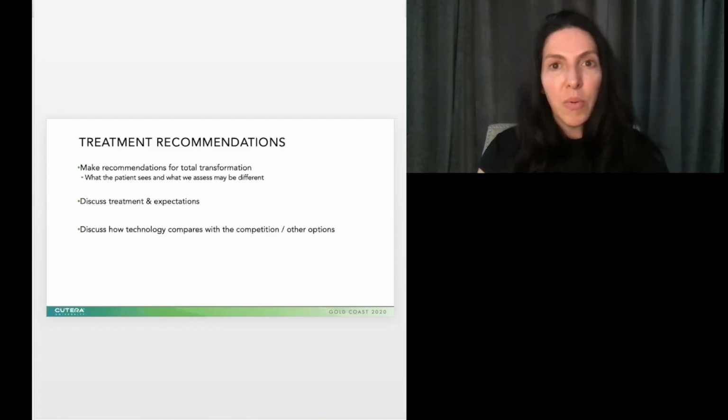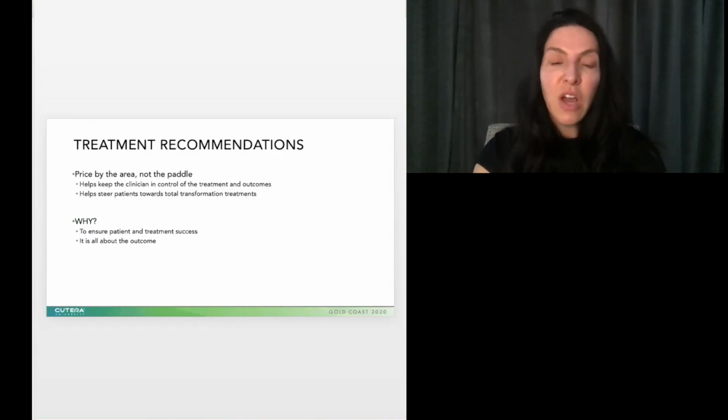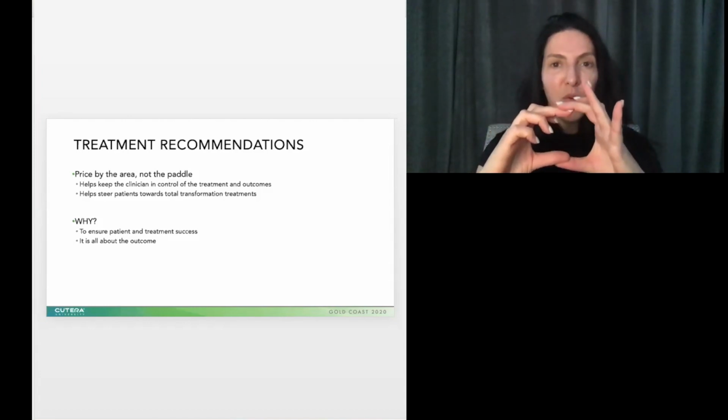And I think it's really important that we show them in a mirror while we're doing the assessment what it is that we're seeing. I then talk to them about how the device works and how it compares to other devices, whether they're devices in my practice or other ones that they may find out there commercially. And then finally, when I'm talking to them about price, I talk with them about the area. For us, it's not about how many hand pieces, applicators, paddles, whichever one you want to call them. And when I say that, I mean, you know, that 40 by 40 square.